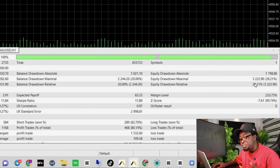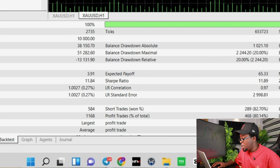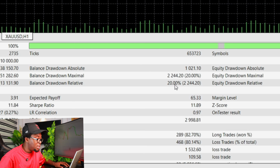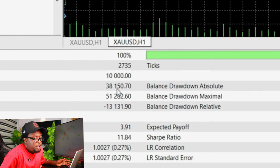Currently, our drawdown is just 28%, right? And it opens a total of 1,168 open positions. Equity drawdown relative is about 28%. Balance drawdown relative 20%. Perfect, perfect, perfect. And we are live with over 380, which is approximately 400%.